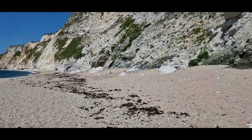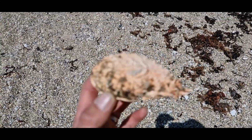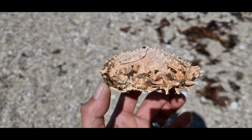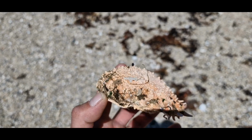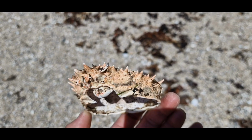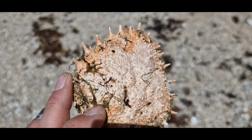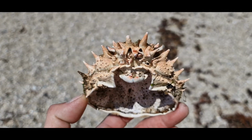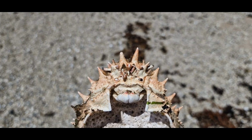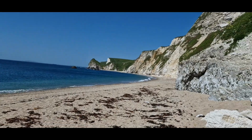I was just walking along the beach, and Jackie spotted this on the floor. Not a fossil, but a really nice crab shell. Needs a clean up. I think I might take that home as well. It's in perfect condition. It's got lovely spikes all around it. Don't know anything about crabs. Eyes are still in there as well. Really nice.